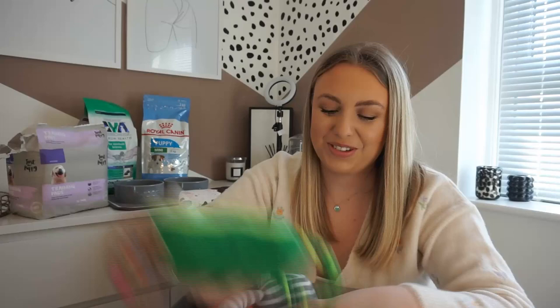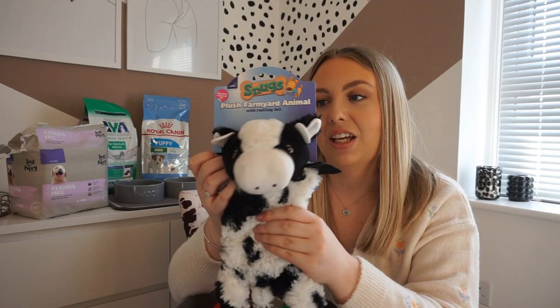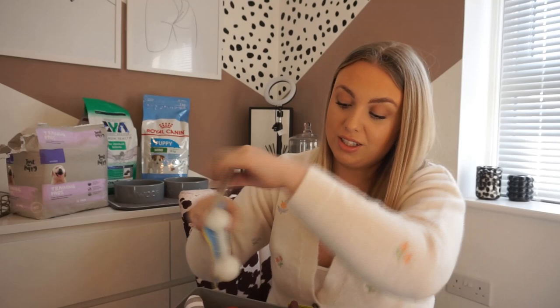Then this little cow, which I just thought was the most adorable thing ever. How cute is that? And lastly in here is this scrunchy plush farmyard animal, and it's a little cow with again the squeaker in it down there. So yeah, lots of toys. Again, if you recommend any more or just some good ones to stop him chewing, then I would highly appreciate that.